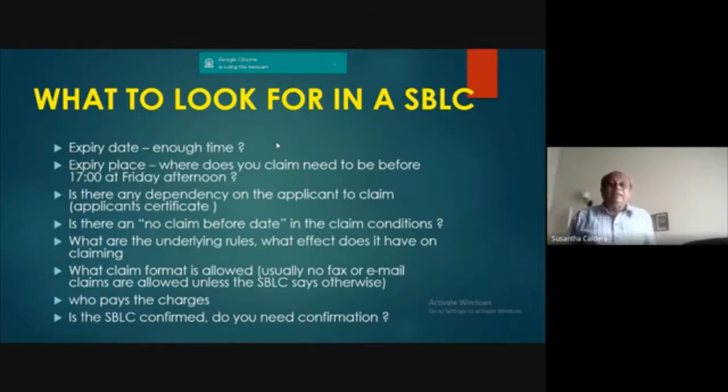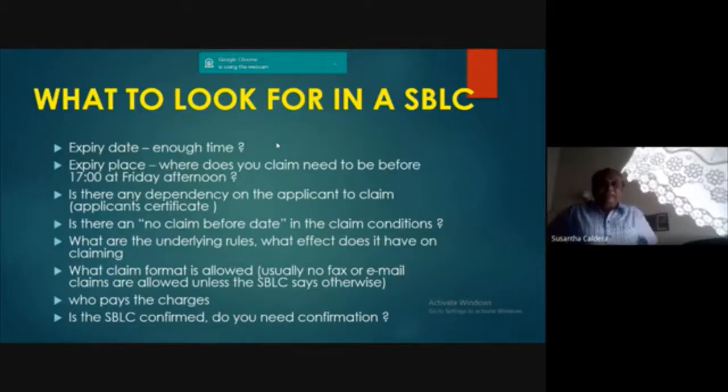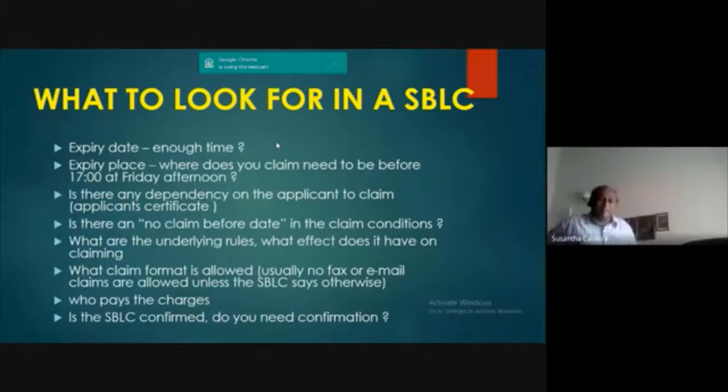Is there any dependency on the applicant to claim? That means the applicant's certificate, whether he has submitted the certificate. Is there a no claim before date in the claim conditions? Even though they have given a claim date, are there conditions that you have to check? No claim before date. Then what are the underlying rules and what effect do they have on the claiming?